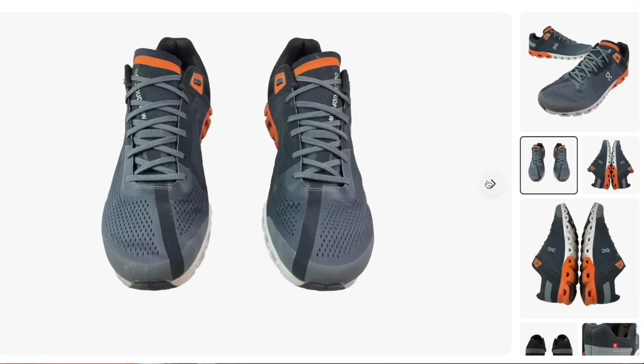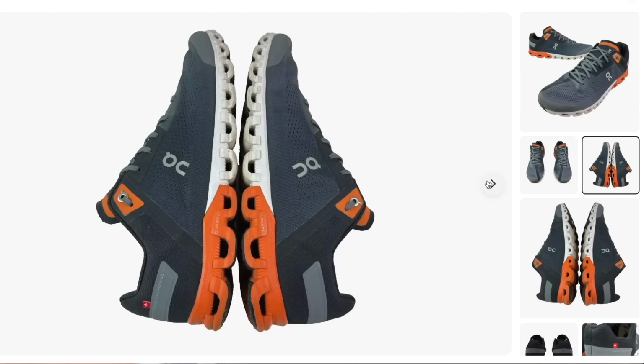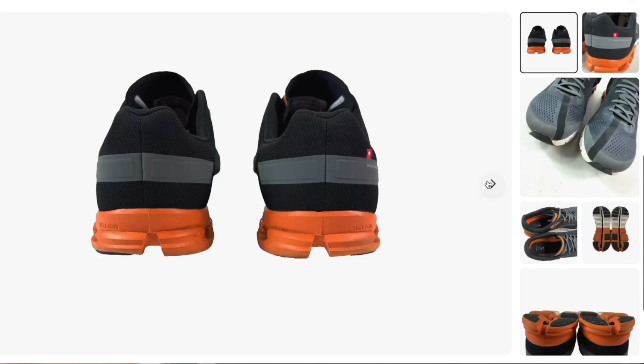Goodwill had these shoes marked $30, which I mean, it's high, it's a lot of money, but they were in really good condition, good size, cool color. On Cloud is the brand, very popular brand. $30 into a $60 sale.